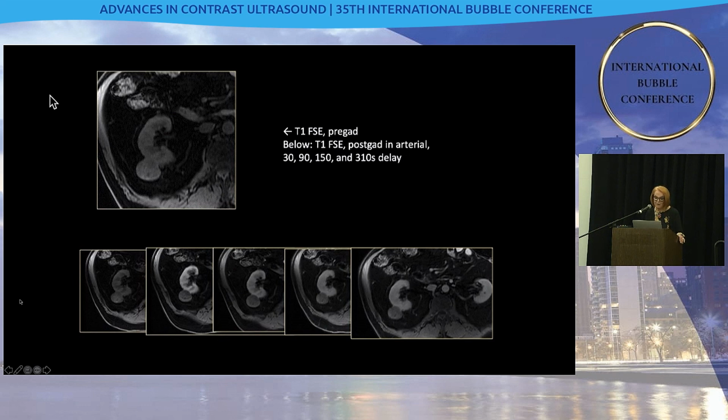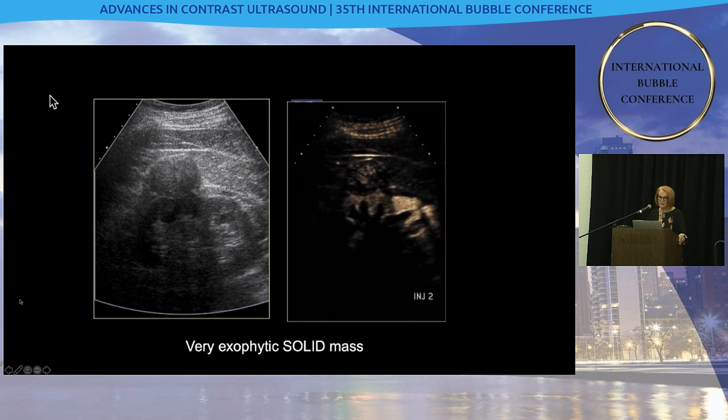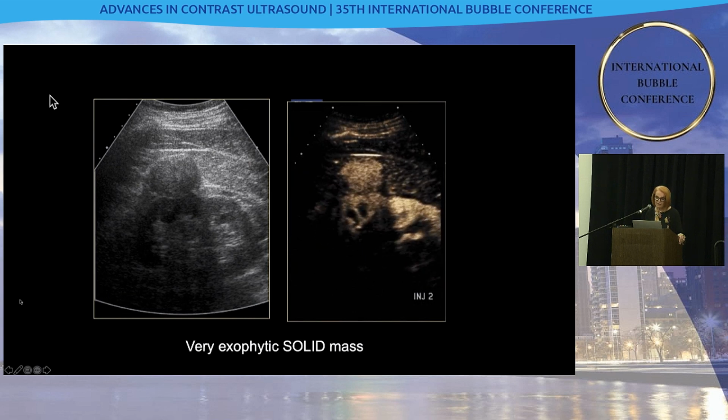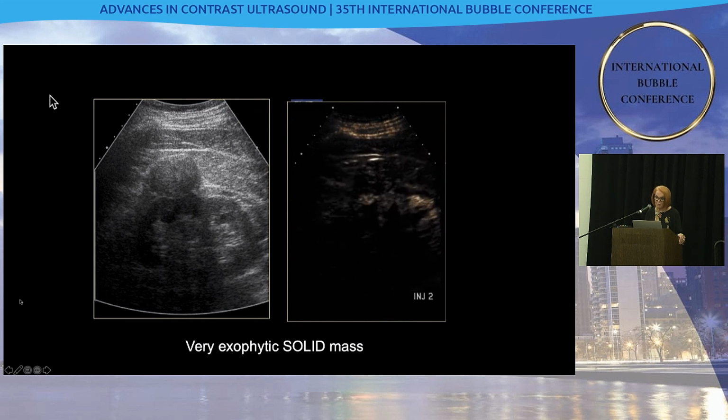So here you can see a T1 fat sat image on the top, and then the post-gadolinium images on the bottom. And you can see that there's really no change in the relationship of the enhancement of the renal mass as compared to the kidney, which is enhancing. And when we look at subtraction techniques from the same sequence, we again do not show enhancement of that mass. So it was reported as not conclusive for an enhancing mass. So the patient, when he has contrast ultrasound, we can see on the grayscale an obviously exophytic solid mass. And when we inject the contrast agent, we see unequivocally that this is an enhancing mass. So the kidney is enhancing more, but you can see when the bubbles arrive, you can see the bubbles coming into this mass.